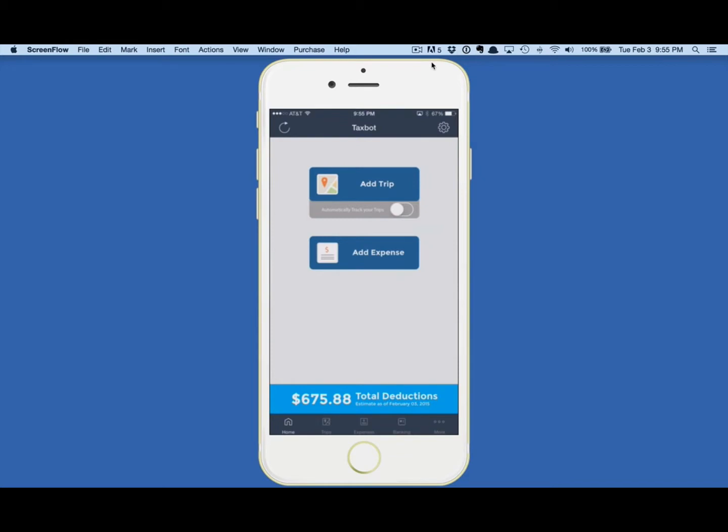Check this out. If I turn on this little switch on the front screen, Taxbot will automatically track my mileage. The way it does this is it senses when you're moving faster than 15 miles an hour. When you start moving faster than 15 miles an hour, it will automatically start tracking your trips. So you don't have to remember to push start and stop like you used to on the old application. The phone will sense that by itself and start tracking your mileage. When you have not moved faster than 15 miles an hour for a period of 5 to 7 minutes, it will stop the trip and save it in a place where you can come back and classify it later.